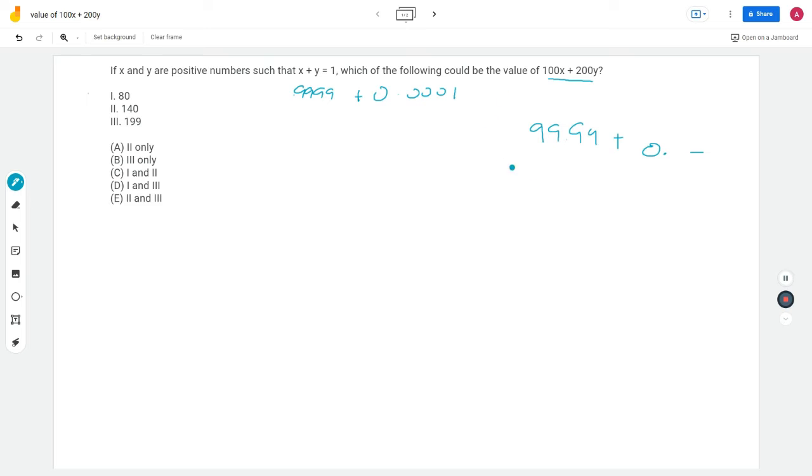So can the sum be less than this value? Think about it. As I make x smaller and y larger, the 200y component of the sum would keep getting bigger and bigger. So no, I can't go any smaller than this. Therefore, the first one, 80, is too small. The sum has to be at least close to 99.9999. So at this stage, any answer choice that has 80 in it is eliminated. We're left with 2 only, 3 only, or both together. So we'll need to evaluate the other two numbers.